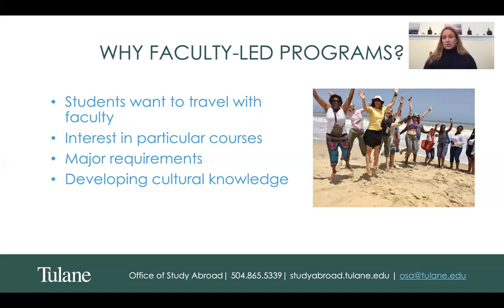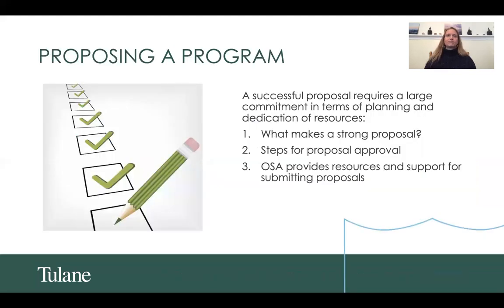And then finally, students are interested to deepen their knowledge of the world. And so thinking strategically about how your program also engages with local culture is very important. If you're teaching a physics class, why are you teaching that physics class on location? How does it differ from teaching it at Tulane's campus?